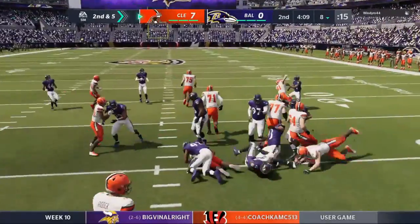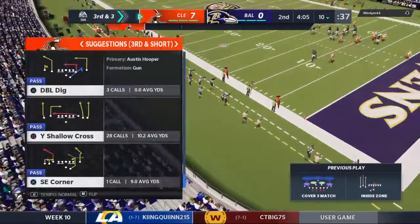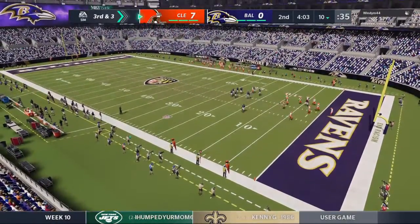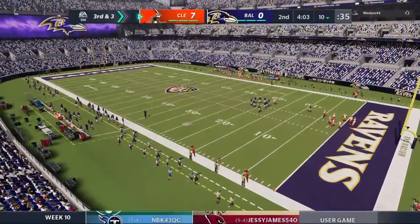Shotgun now. Here's an inside give. And he's only able to work this from the 8 to the 10 for a pickup of 2. It'll be a pickup of a couple, and it leaves him with a 3rd and 3. And it's 3rd down.